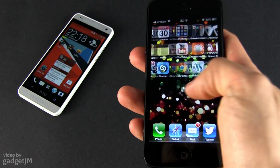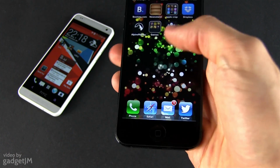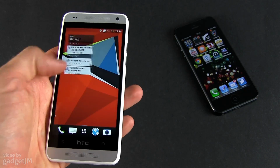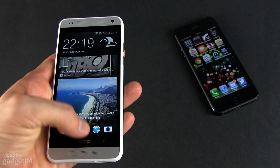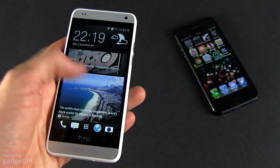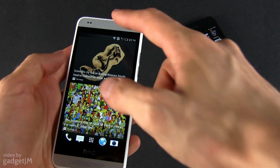The iPhone 5 has aces down its sleeve. It's slicker, lighter, faster, packs the overall superior camera and is backed up by the entire iOS ecosystem. But if you're okay with Android, and there are very few reasons why you shouldn't be, and want a good and rather compact handset, the Mini should definitely be on your list, right next to the Samsung Galaxy S4 Mini. But we'll talk more about this in some future clips.